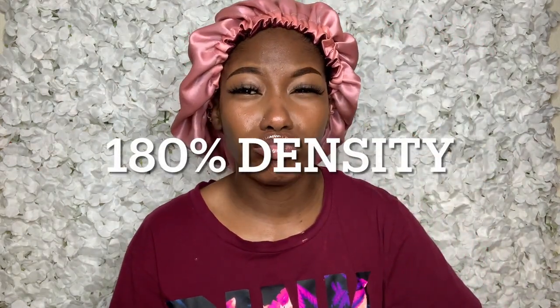She's also 26 inches, 150 density. I think it's 150, 180, one of the two. It's going to be across the screen. But yeah, she's thickums.